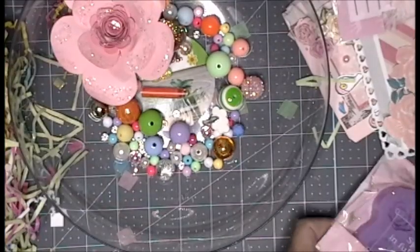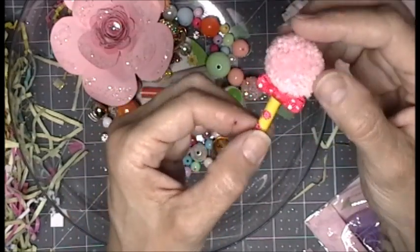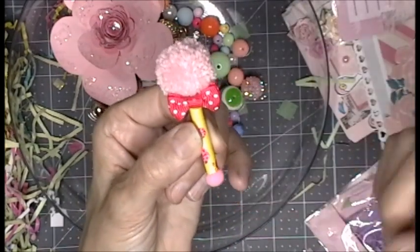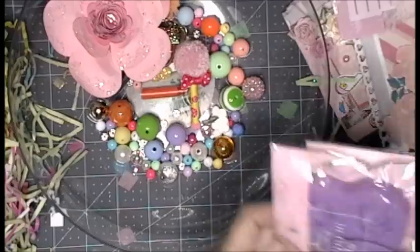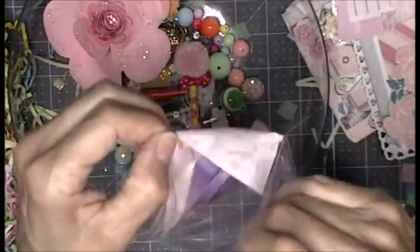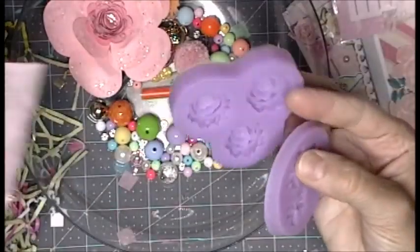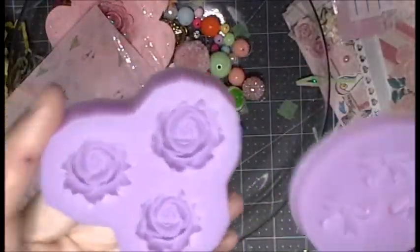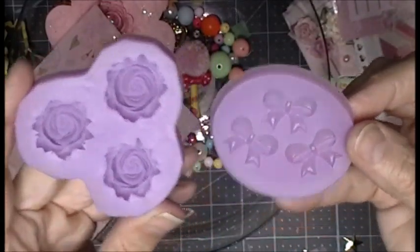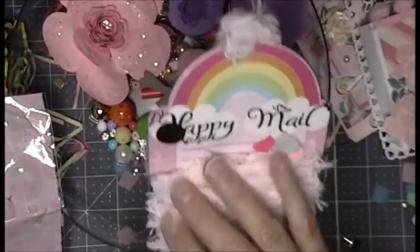Look at the palm tree that she made. OMG, this is adorable. It's a straw, a bow, a pom-pom, and another pom-pom. She said to me, that's it, I'm sending you some molds. She did the resin the other night on a live. Look at these flowers and bows. Now I'm going to the mall. I gotta go buy this stuff. Love that. Okay, she inspired me.